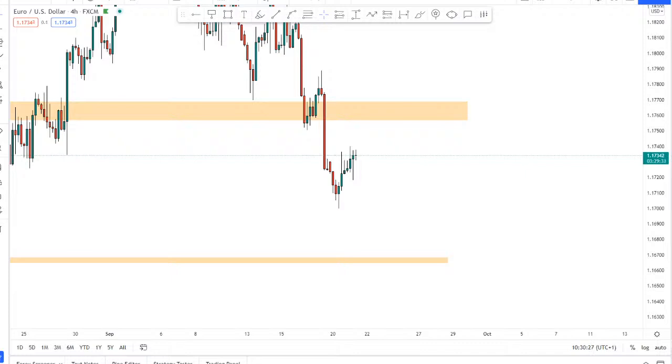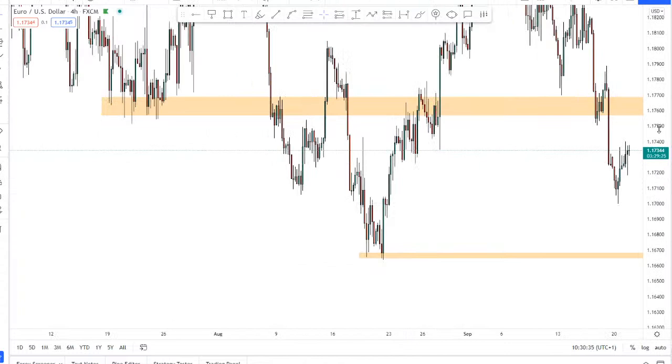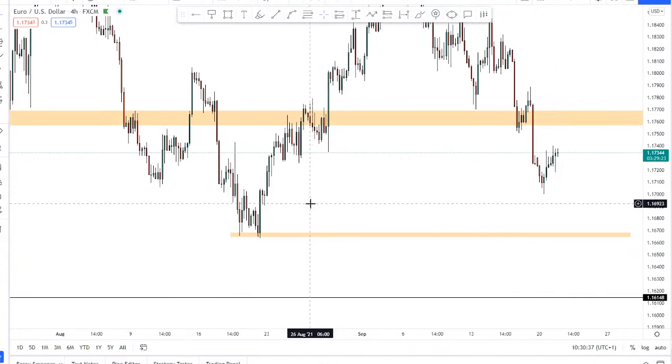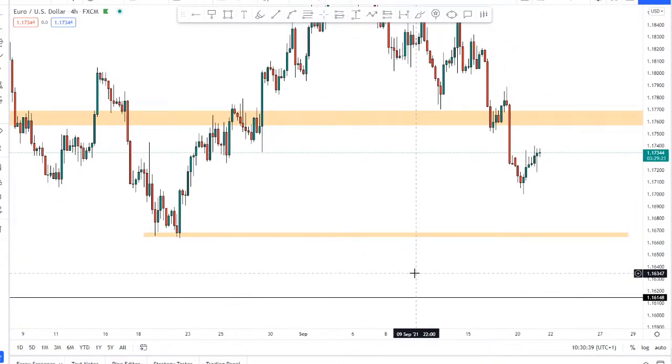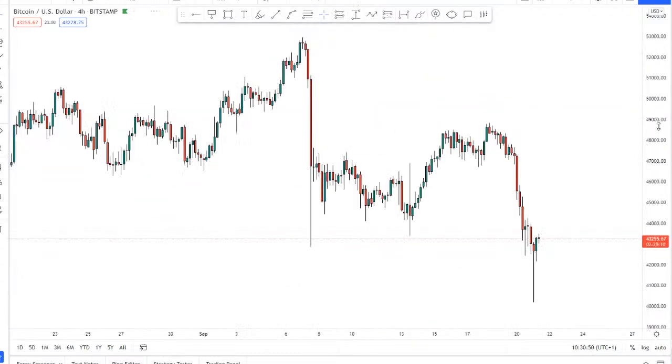Hopefully can get into a trade, maybe London session tomorrow if Euro USD can retrace a little bit more for me, but we will see. But yeah, definitely got some news events coming out tomorrow which could affect price quite a lot, so do make sure you're watching out for that. Managing your risk and not doing anything silly.